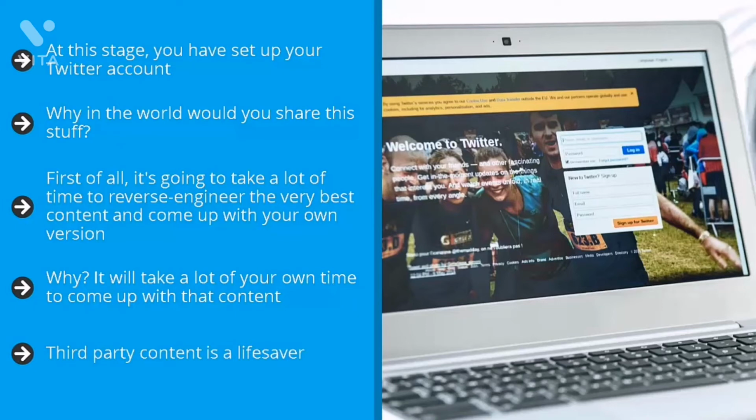Third-party content is a lifesaver. This is called curation. You take the best content that everybody else has to offer and then you share it through your social media accounts. Here's the secret though. You share that content to draw people based on their interests. For example, if I find top-notch content on content marketing and I have a Twitter account that sells content marketing services, it would make a lot of sense for me to put all that high-quality and highly popular material in my Twitter feed, but from time to time, I would share my own original content.